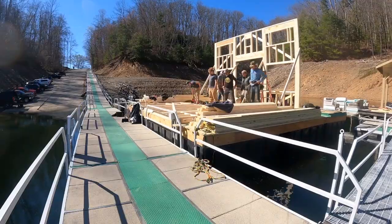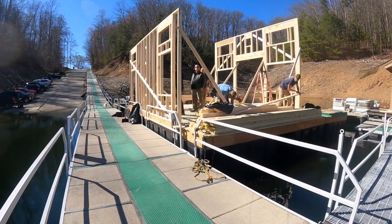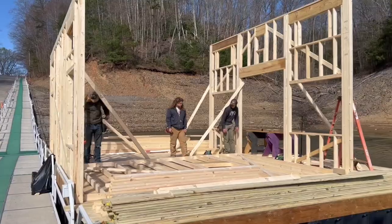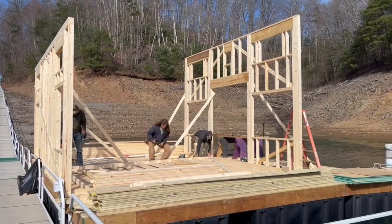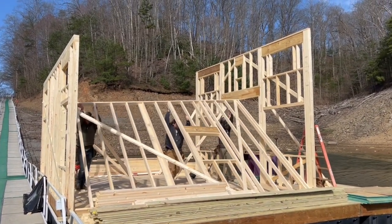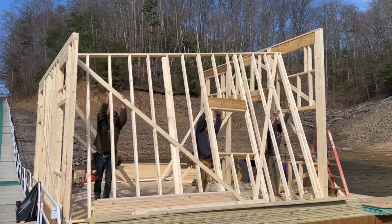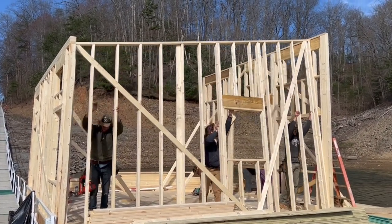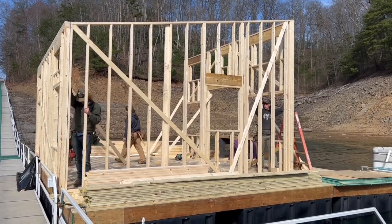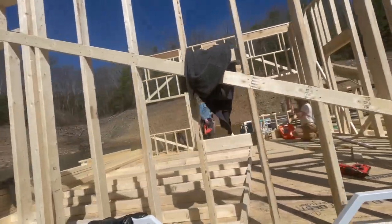The only thing more satisfying than seeing that first wall go up was seeing the second one go up. And the only thing more satisfying than that was seeing the third one go up. It was so cool to finally see our house taking shape. Moment of truth. Sometimes you need to know if your tape measure doesn't lie. Sometimes you need to know if it does lie. Well, it's going up. Wow. That's that. Oh my goodness. It's a house.